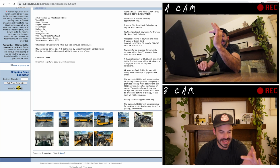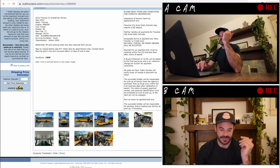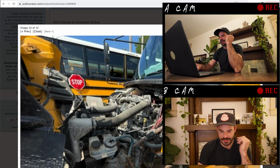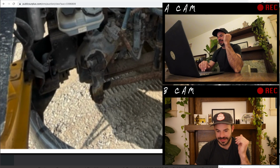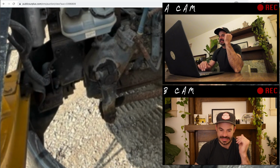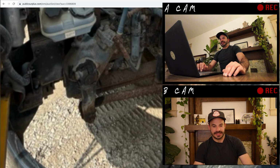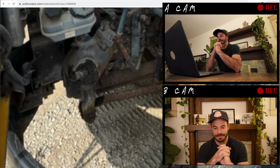Now, notoriously absent are pictures of the undercarriage and frame, any of those chassis components that could be rusty. And not to be a jerk, but let's zoom in here on the frame. Yeah, there's rust. There is definitely some rust there.